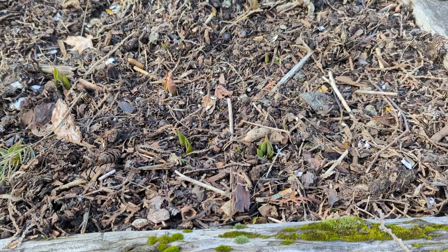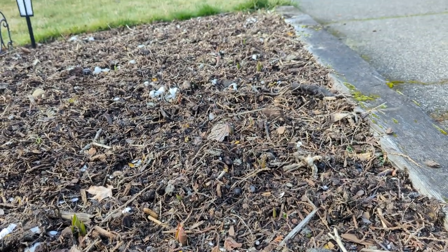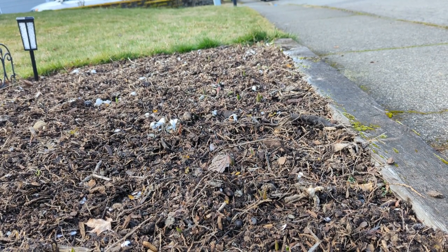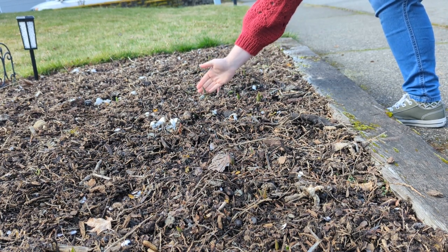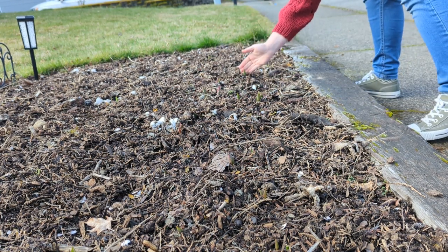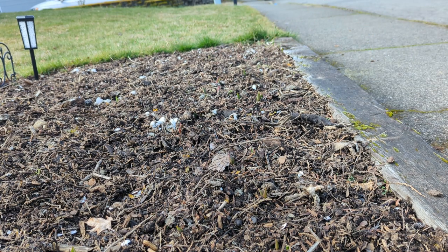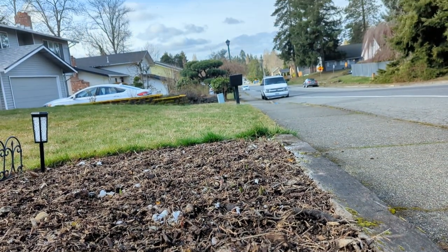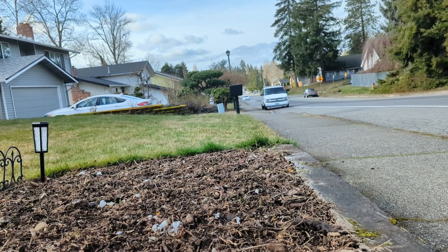Oh gosh, I just got a glimpse of some more. All along here. See more back here? Look. Here, here, here, here. Oh my gosh, this is gonna be great. But it's not just here in the front bed by the driveway. I planted some more over there in the side bed too. So let's go look at those because they're popping up too.